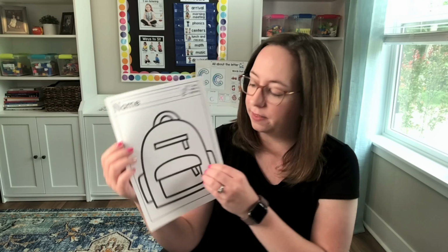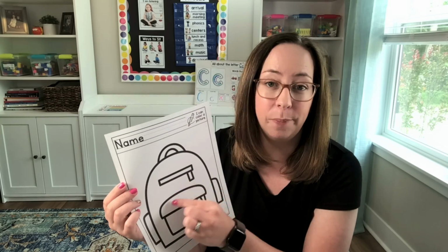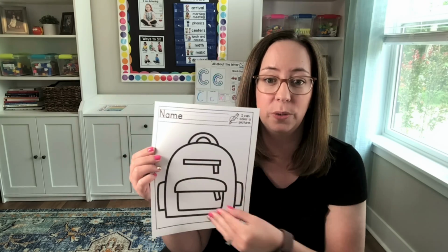Practice: this is how we color. We put our crayon on the paper. We try to stay in the lines. We use more than one color to add details. All those things. And there's more, practicing all different school tools. Gluing, cutting, gluing, all the things that you're going to need to practice that first week of school.